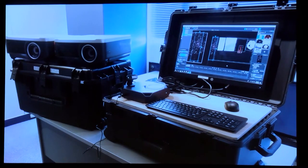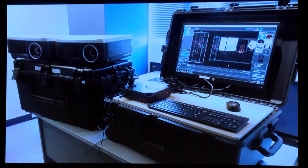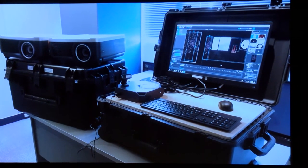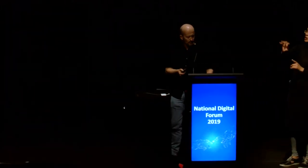We've got this. We have a couple of projectors and a PC. We built the PC into a rugged case so we can cart it around with us. And at some point, I'm hoping we'll get some projection going up on the walls, and just to give an example of what we do with it.